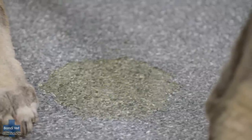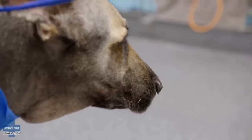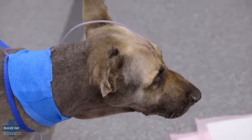Good boy. It may not seem like a good thing to see a dog wee inside, but this is really good for Boston. It's an important step in the recovery of tick paralysis because it really shows us that paralysis is starting to wear off and he's able to resume those normal bodily functions on his own. So good on Boston for having a wee.